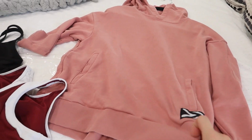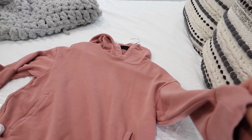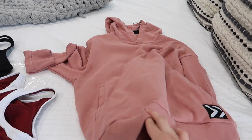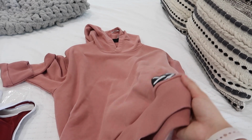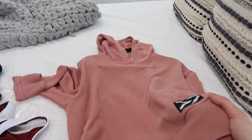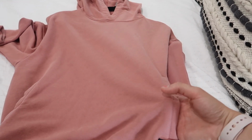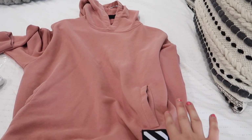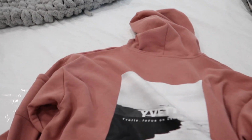Like this sweater, this is a really nice sweater. It is really, really good material. It's not something that you just buy at Target. This would have easily been a super expensive sweater from like American Eagle, is kind of what it reminds me of, the material, how heavy duty it is. And I love their little symbol that they have down here. There's nice pockets, which I gotta love a sweater with pockets. I have some that don't have them and it drives me insane. They also have a pocket up here, and then there's this nice black and white detail that they have on the back.